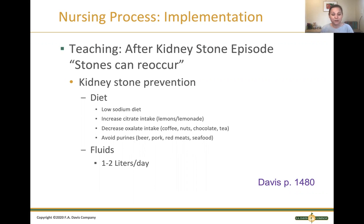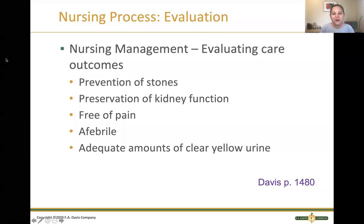And then after the kidney stone episode is over, we still need to encourage the patients to have a pretty high level of fluid intake each day to keep their urinary tract flushed. So once the episode is over, we're talking about anywhere from 1 to 2 liters per day for PO fluid intake. So how do we know if the nursing interventions we did work?